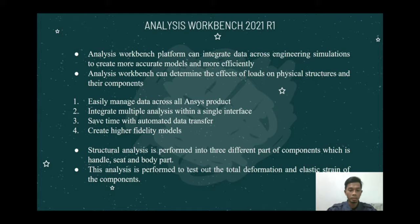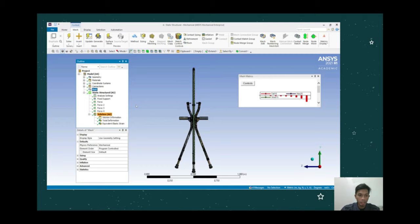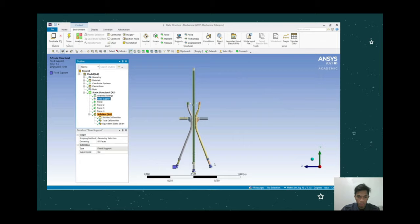First of all, we input geometry from the CAD and we select aluminum alloy as our material. Then we mesh the whole body part and we insert fixed support and force at the body part. Fixed support we apply at the bottom of the body part. Force number one, we apply about 1471 Newton, which is 150 kilogram, at the bottom of the body part. Force number two, we apply at the upper of the body part, which is 196 Newton.